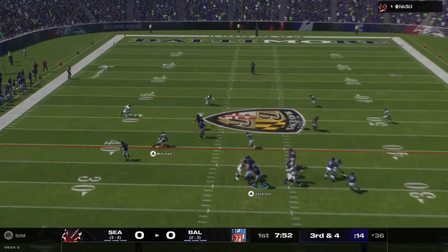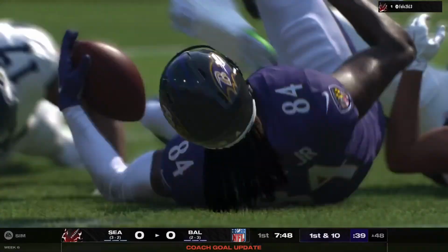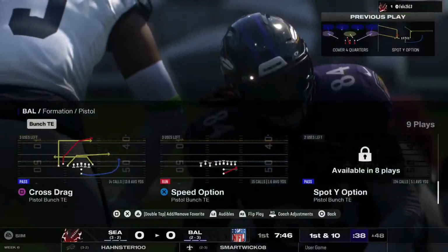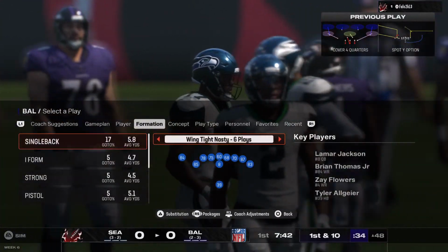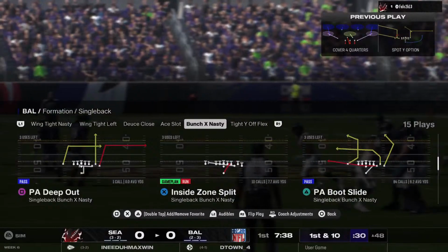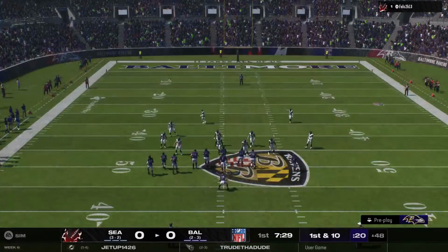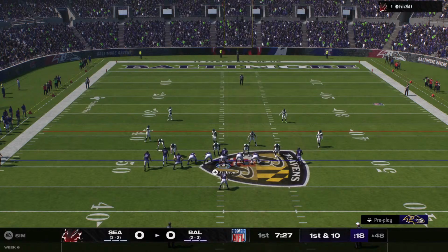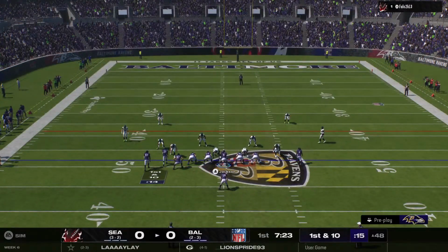Lamar going to work from the pistol. He's got his man. It's complete to Thomas. They get 16 on that connection. First down, Baltimore. And this is what you can do when you have one of the best receivers in the game. You understand that even if the coverage is not perfect for the play call, sometimes it's just as simple as my guy is better than your guy, and we're going to just keep giving him a chance.